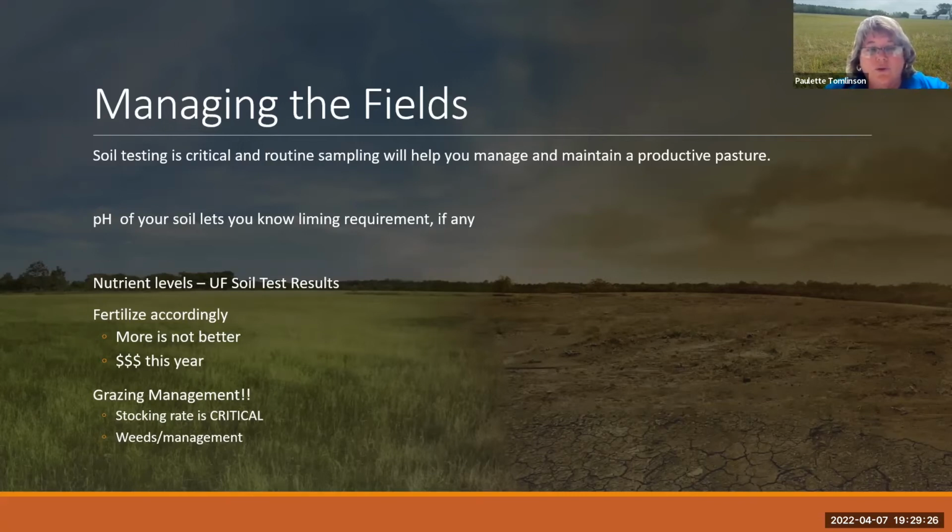Obviously, you want to fertilize accordingly. More is not necessarily better, especially this year. Fertilizer prices are outrageous, to say the least. At the beginning of the year, the same 6 acres that I was doing in a trial here recently went from applying 40 pounds of nitrogen plus phosphorus and potassium at $60 an acre to over $100 an acre within a 3-month period. That's huge. So you definitely want to test your soil and see if you actually need anything.